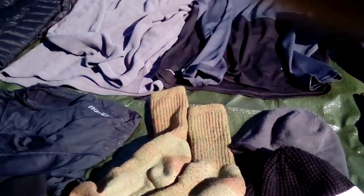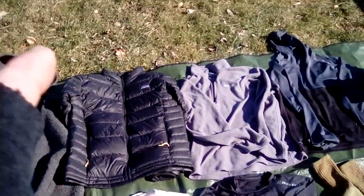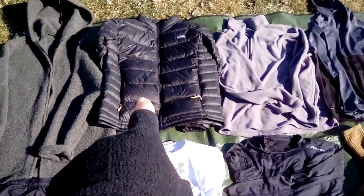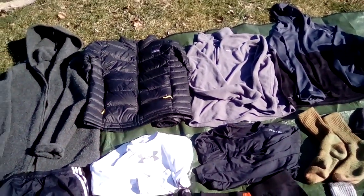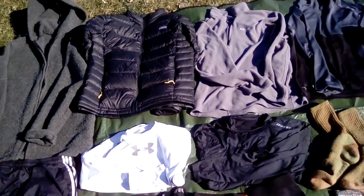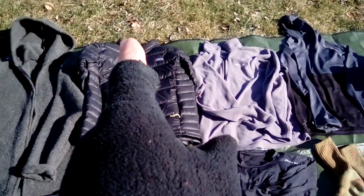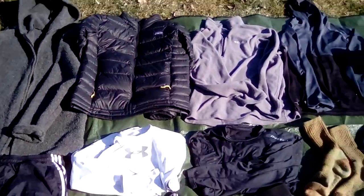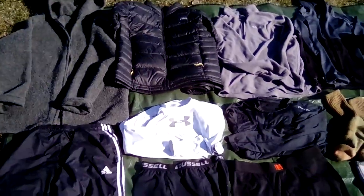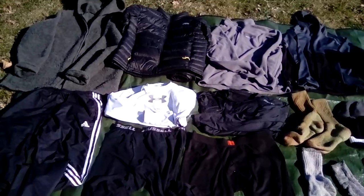I've also got a down vest that I'll wear sometimes, if I'm wearing one of these shirts and I don't want to wear the down jacket, I'll just go with the down vest, which I got from Amazon. No name down vest. It was like 30 bucks, and it's got more down in it than this Patagonia down jacket. If it had sleeves on it, it would be warmer than the Patagonia jacket by far. So that's really the basis of what I wear.